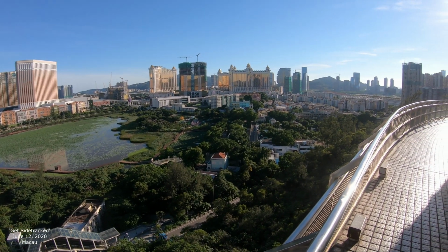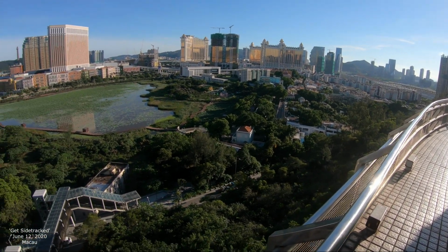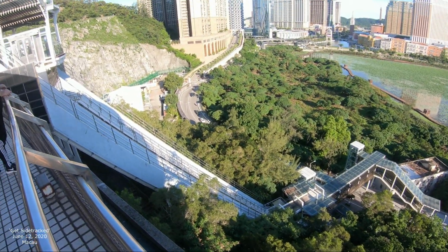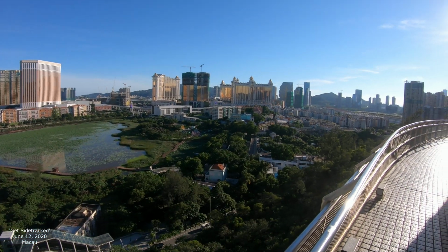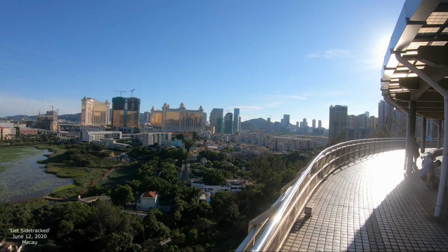Okay, we're up in Taipa Grande. It's a big hilltop, and we're gonna show you all the stuff that's down here. So there's a little incline, and we're gonna tell you about all that stuff right there, and that over there too.